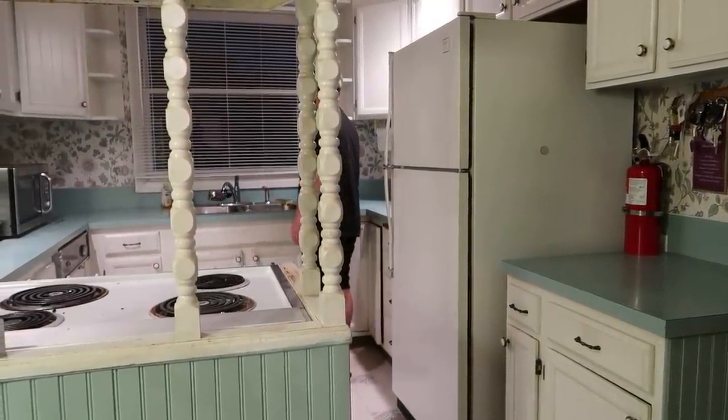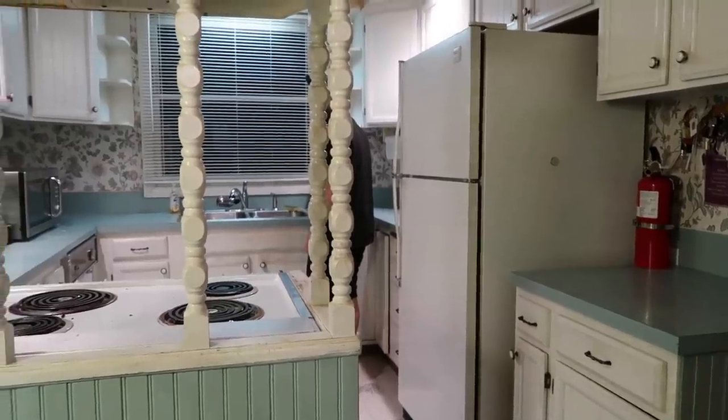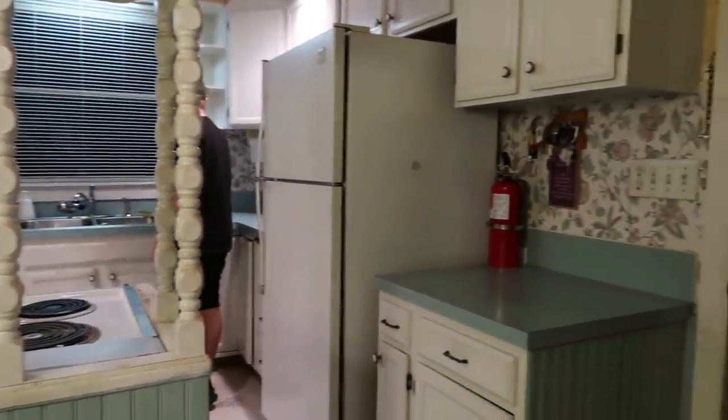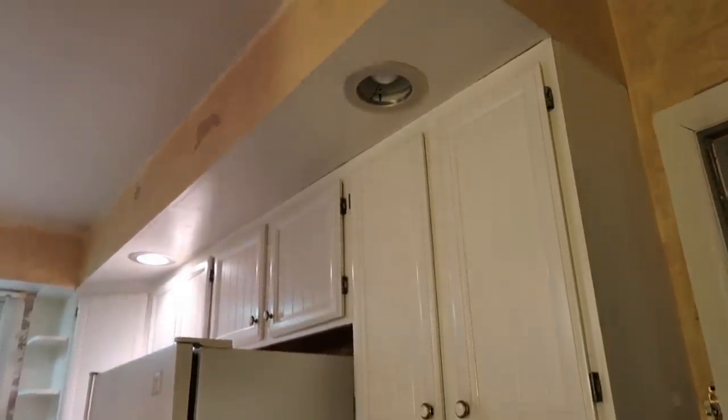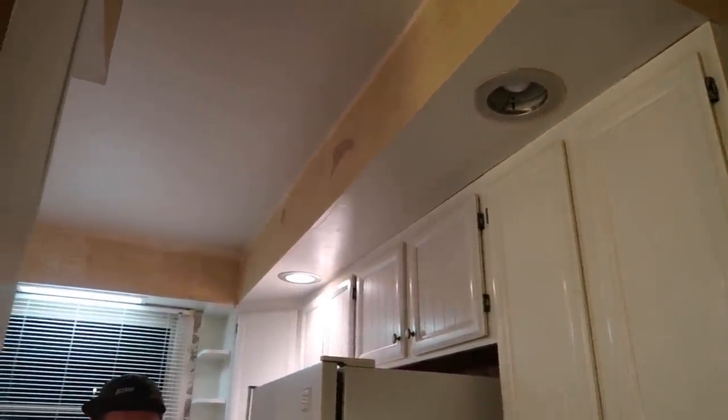There was also wallpaper all over the walls, and it was just blue. Like, everything was this weird tealy, greeny blue color, and we just didn't like it. It's not what we wanted to go for. We wanted it to be more open and bright and inviting and airy.